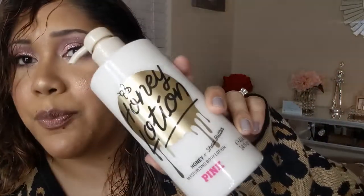This one, different packaging. I'm excited for this one. I know what it is. It's the honey lotion. I love the packaging. And you guys know I'm honeybee Missy. I love everything honey, honeybee, all of that. Queen bee stuff. And this is perfect.